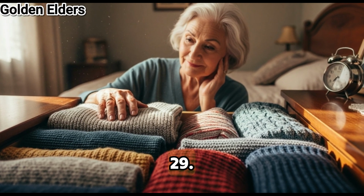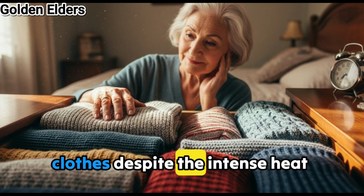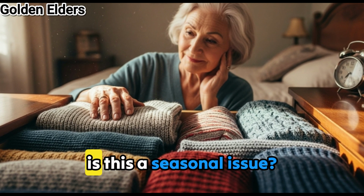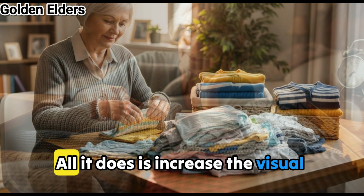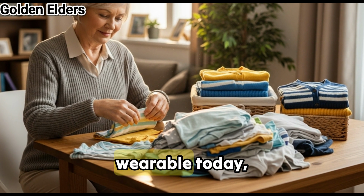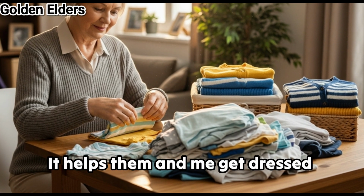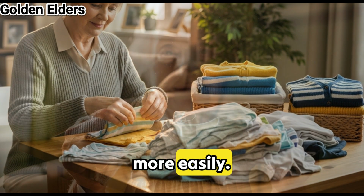Question 29. Is this a seasonal issue? Their drawers are stocked with winter clothes despite the intense heat outdoors. All it does is increase the visual clutter. To ensure that everything is wearable today, I prefer to rotate their wardrobe. It helps them and me get dressed more easily.